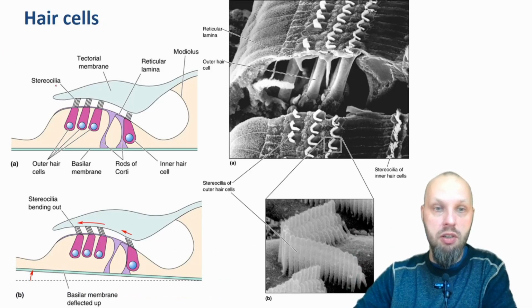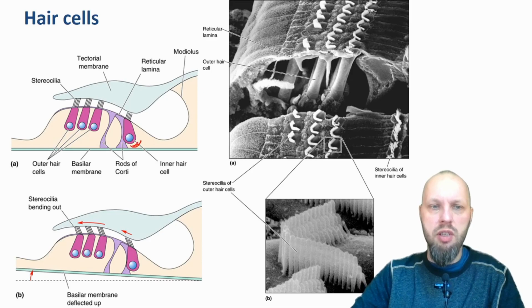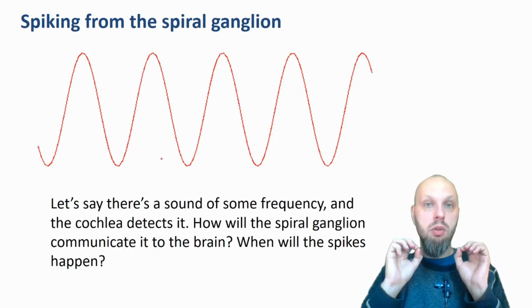So from the hair cells, from inner hair cells around here, there would be axons. It's not actually growing from the hair cell itself. There is a synapse here, there is a neuronal body here, and the axons go to the brain. And the neuronal bodies also run along the cochlea and form a spiral ganglion. But now we have a question.